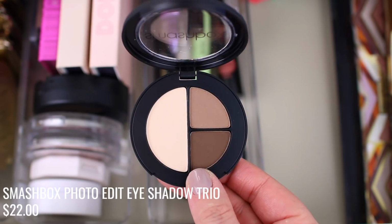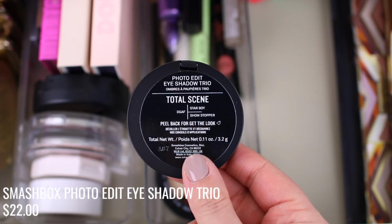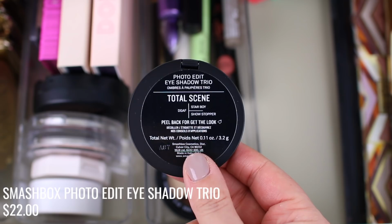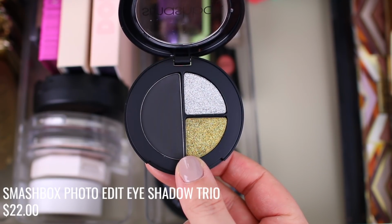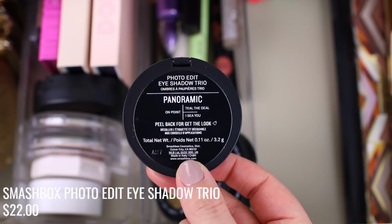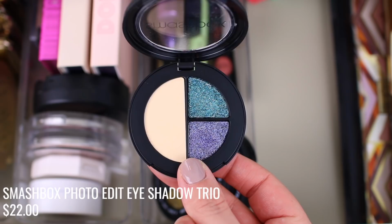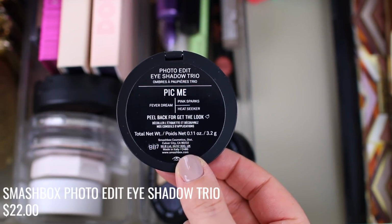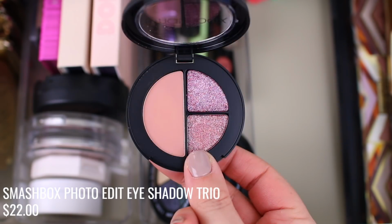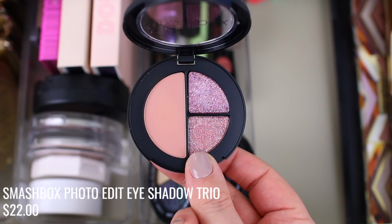I just want to try them out to see if they're actually worth the money. SMASHBOX eyeshadows are kind of hit and miss for me, so I'm looking forward to giving them a shot, but they also just came out with these new ones that have one matte shadow and two glitter shadows, and I love glitter shadows lately, so I wanted to give these a shot, especially the next one because I love pinks, and it comes with one matte pink and then two glittery pinks. So I'm really looking forward to trying them out to see if they're really good or if they're just kind of subpar, so I'll keep you guys posted.